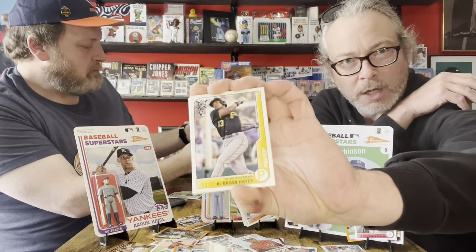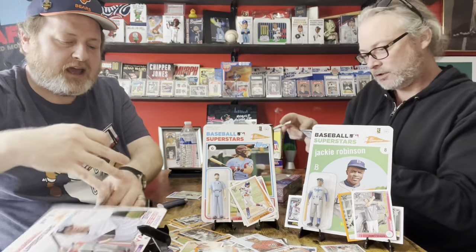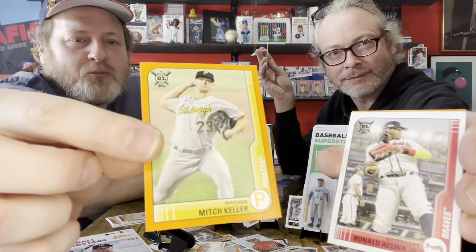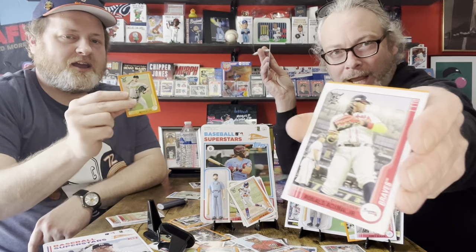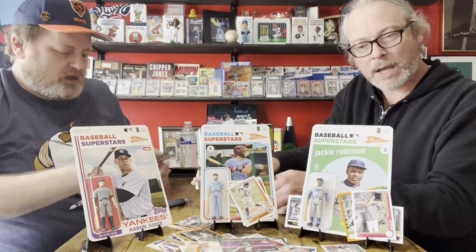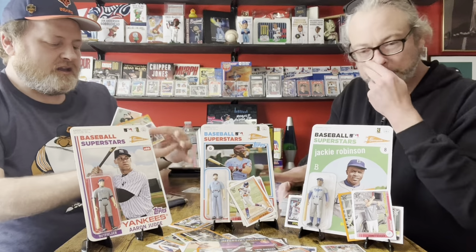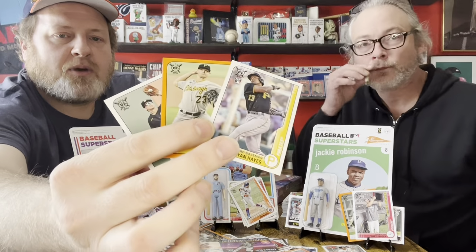Cover Matt Olson of the Oakland. That guy. Oh, Jesus! And another Pirate I like in the orange. Mitch Keller, the number one starter for the Pirates. I love him. We're getting Pirates in everything we open. I love it. You got your guys, I got my guys. Mitch Keller, Ryan Hayes, and Bryan Reynolds. Look at that. That's a pretty good little Acuna, Olson. Oh, a little Pirates haul right there.